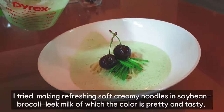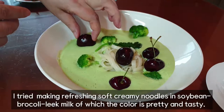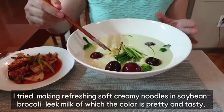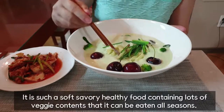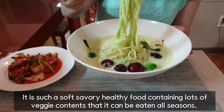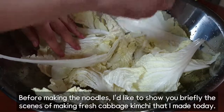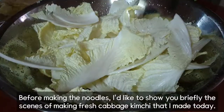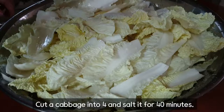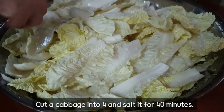I tried making refreshing soft creamy noodles in soybean broccoli leek milk, of which the color is pretty and tasty. It is such a soft, savory, healthy food containing lots of veggie contents that it can be eaten all season. Before making the noodles, I'd like to show you briefly the scenes of making fresh cabbage kimchi that I made today.